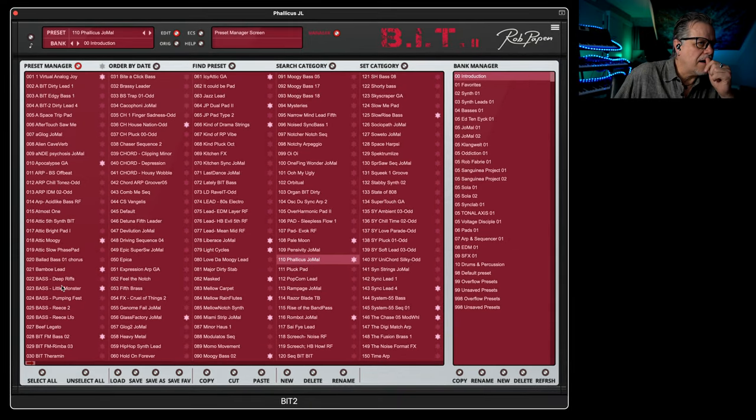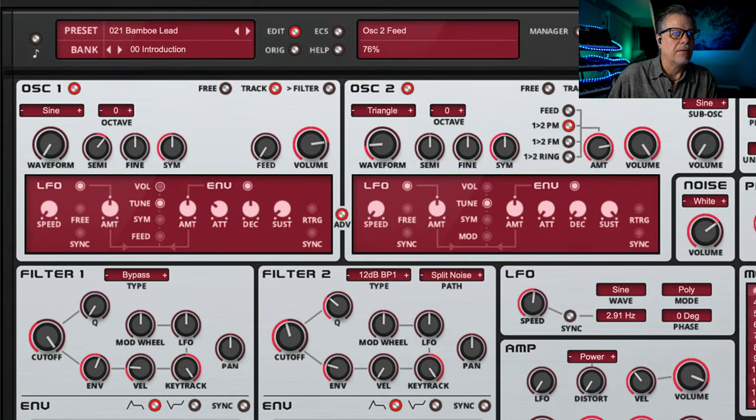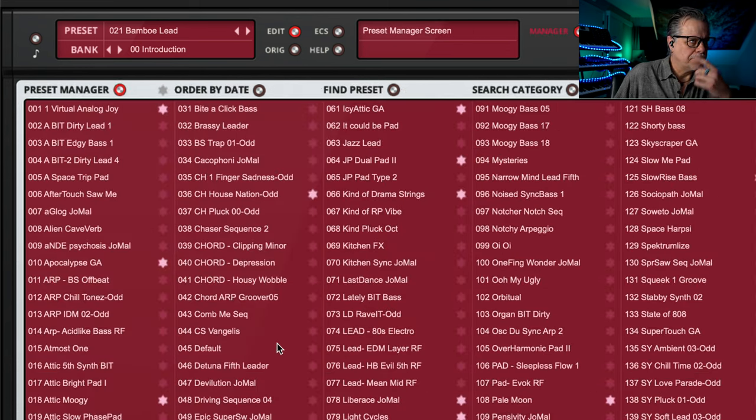I like little bamboo lead. And if you change the semitone, it's FM. Really cool. There's a bass patch that I love over here too.